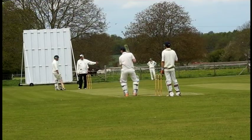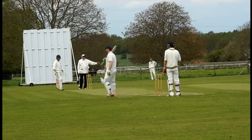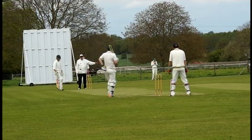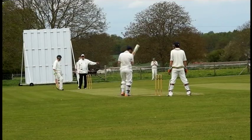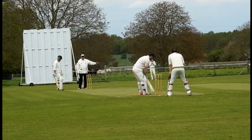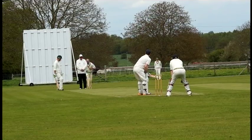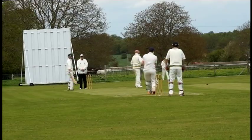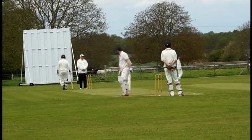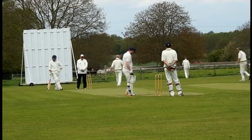So the total is 110 for one, Hampton Cricket Club. John D is facing on 60. And Hall is the bowler, he's going to pick up from the far end. Hall, medium pace bowler, comes up past the umpire, bowls to John D. And John D plays a defensive shot, pushes it down to extra cover.